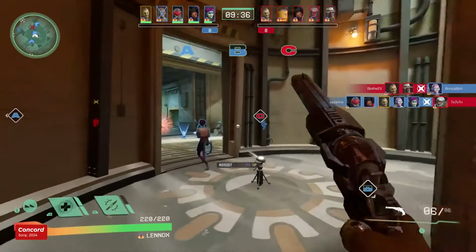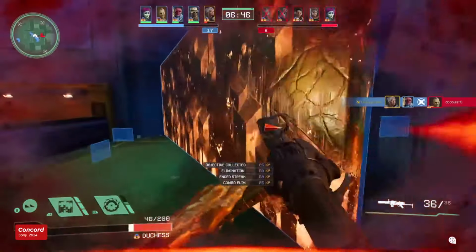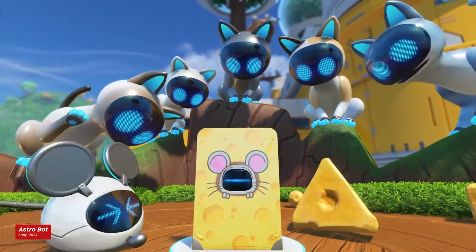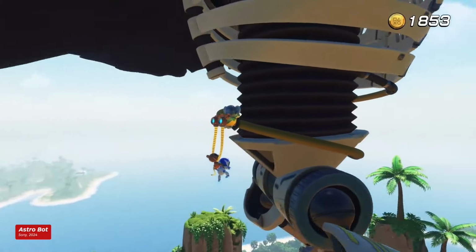Hilariously enough, Sony's biggest game this fall, after the total collapse and subsequent total removal of Concord, their multi-million-dollar failed games as a service game, is Astrobot, a cute hop-and-bop platforming game starring a lovely little robot mascot and its merry gang of PlayStation tie-in friends.